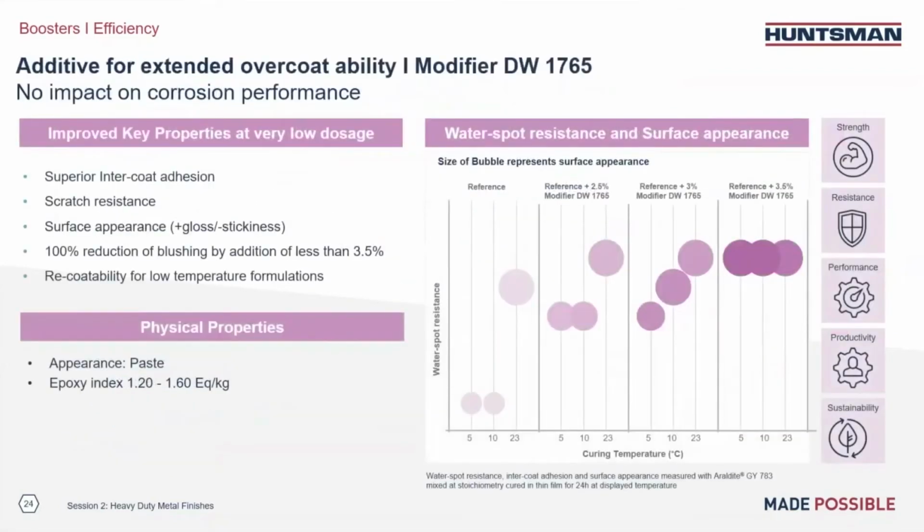Another booster we wanted to discuss here, in the part on efficiency, is an additive called DW1765, which is here to extend the overcoatability without impact on corrosion resistance. So the modifier DW1765 is an interesting additive. Why? Because by adding less than 3%, you can really improve the recoatability of a coating. Why? Because it's an epoxy-based product which basically protects the surface during the cure.